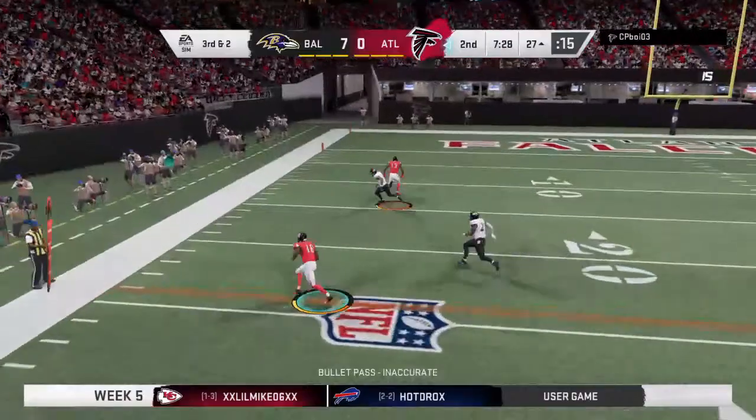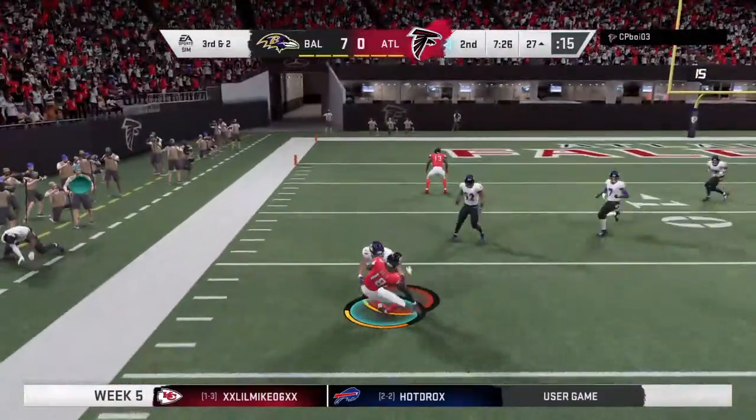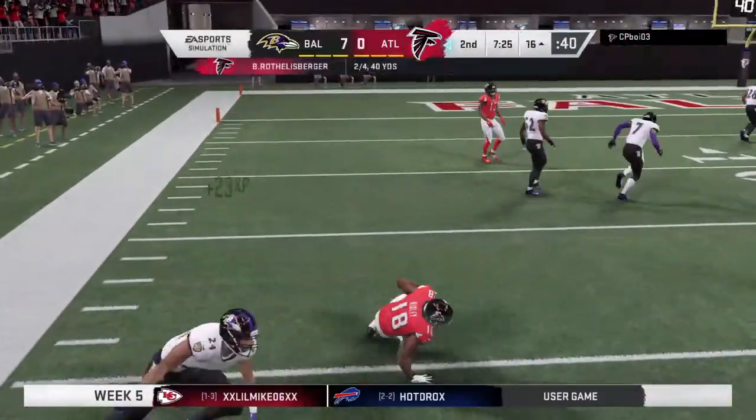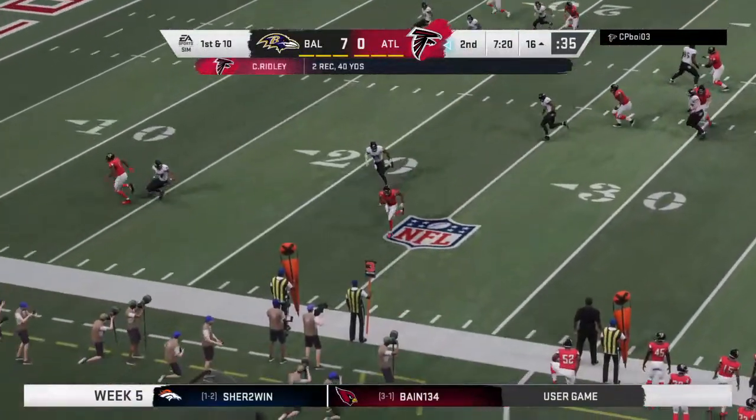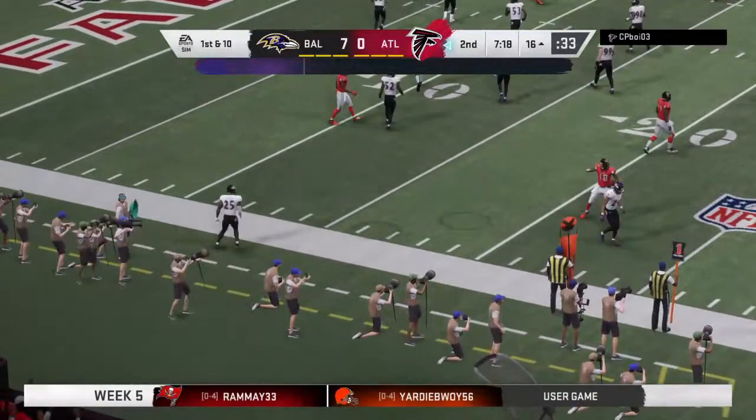Back to throw. And he's got a man, Calvin Ridley. And inside the 20 before he's brought down. And he's going to be taken down with the first down at the Ravens 16.